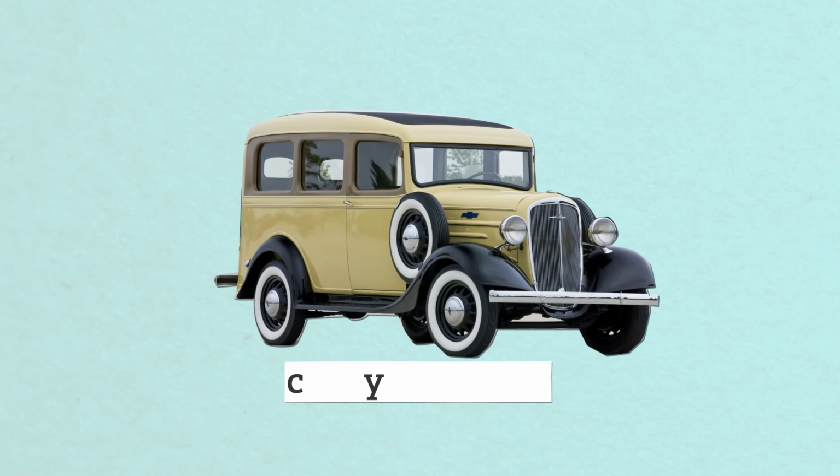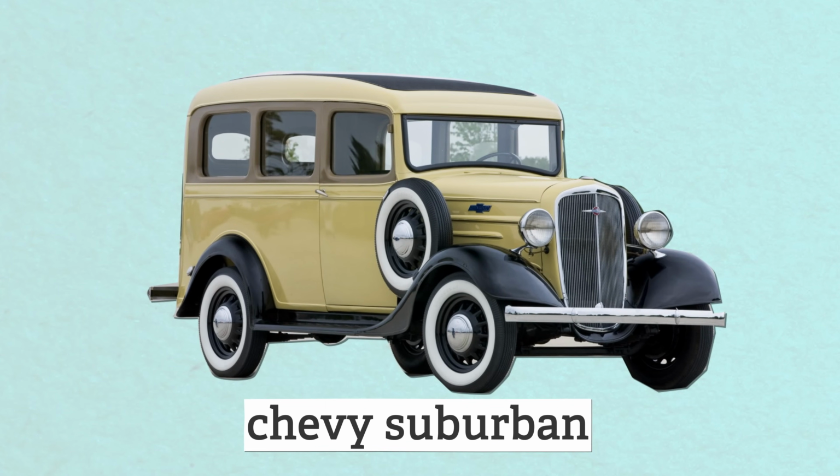As time went on, manufacturers improved upon wooden bodies and replaced them with steel. The 1935 Chevy Suburban was the first all-steel station wagon body, and by the early 50s, most other companies churning out station wagons had followed suit. Station wagon and estate models sold well in the 60s and 70s, but were eventually eclipsed by other family-style cars in the 80s and 90s, like the minivan and the crossover SUV.